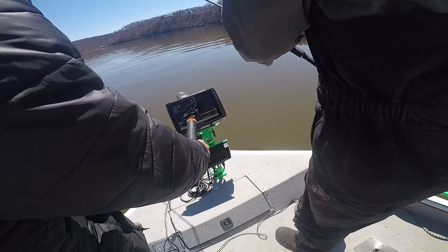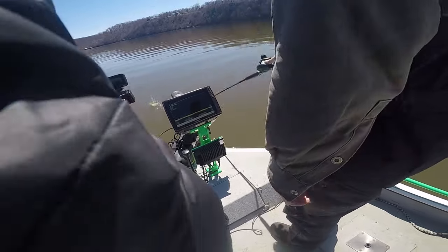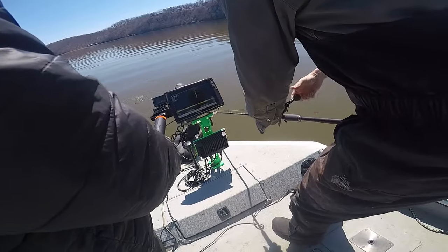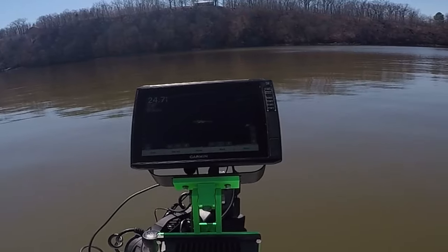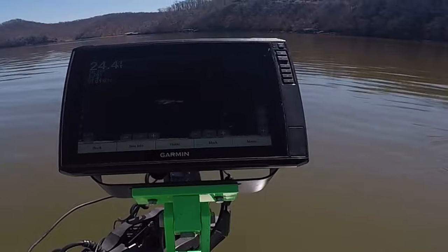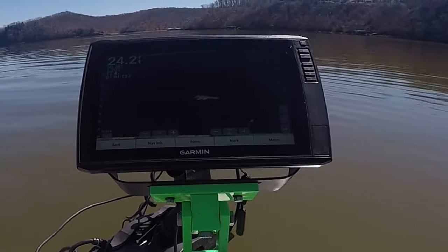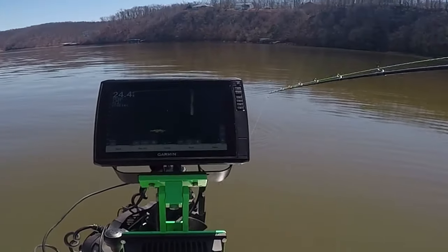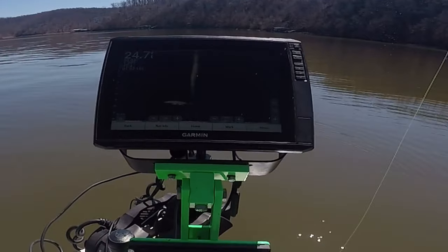When I get a spoonbill in front of you, I'll tell you to pitch it. I'll tell you to set it, and I'll tell you to jerk it. So this is all 100% you. Tip down, set it, jerk, reel it in, set it, jerk. Just a matter of just getting the right hook set on it and the right cast on it.